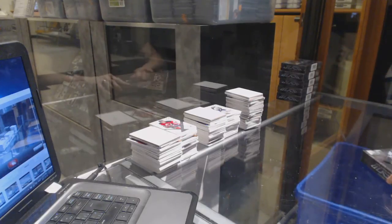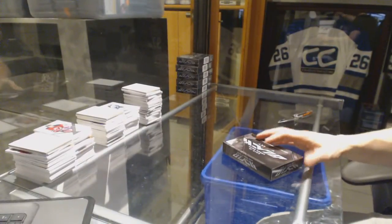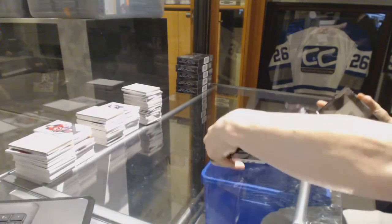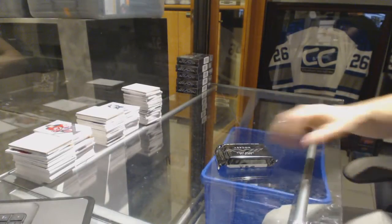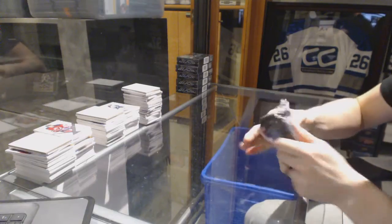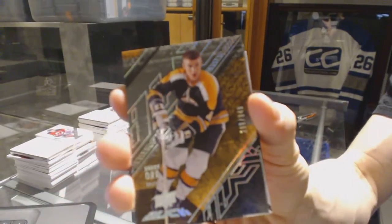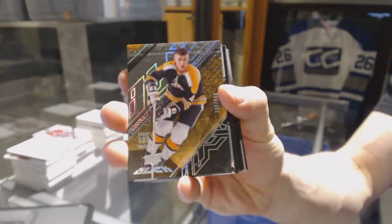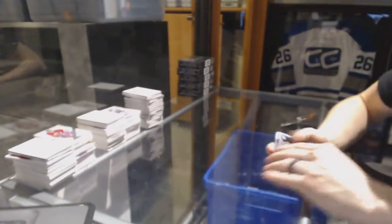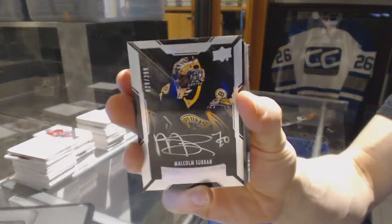Alright, box 1. We've got a base card, numbered to 349 for the Boston Bruins, Bobby Orr. We've got a lustrous rookie autograph, numbered to 299 for the Boston Bruins, Malcolm Subban.